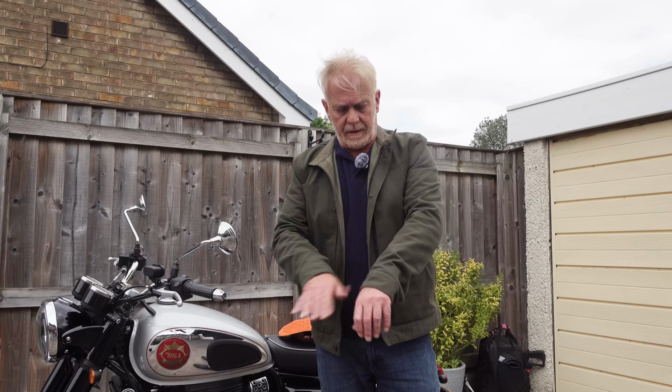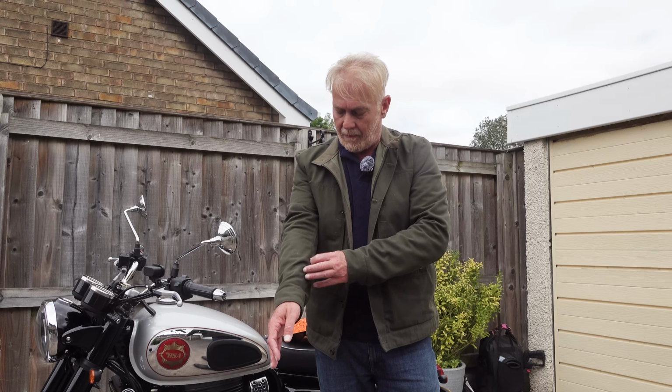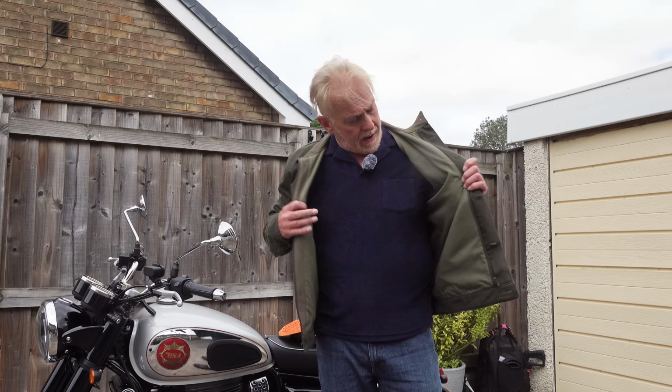Now, this jacket has picked up one or two marks from flies, etc. I've done easily 800 miles in this jacket over the last month or so, maybe even a little bit more, because I wanted to really put it through its paces and just see how practical it is. It's got a cotton lining, there's no internal pockets, but it's the outer material, the shell of this jacket, that is really special.